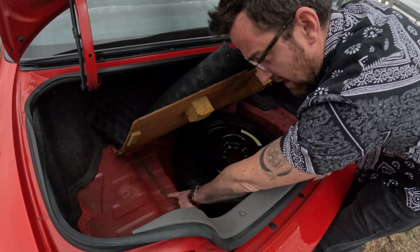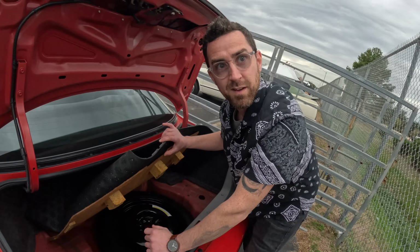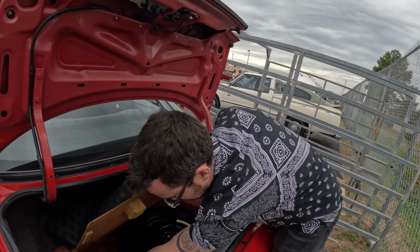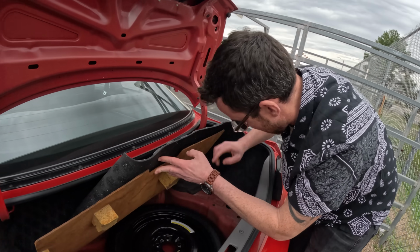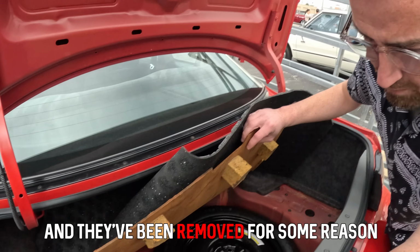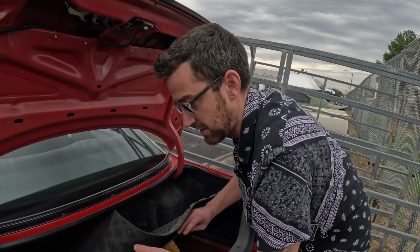But right here, this is a spot where there would have been what they call jute. Carpet jute, and it's basically like a wool foam insulator to keep this from bouncing around and making noise. And that's what these little isolators here are. Those marks are like a foam isolator. And have they been removed? That keeps this from bouncing around, and they've been removed for some reason. So why? Maybe they got wet and moldy, I don't know, but they've been removed.